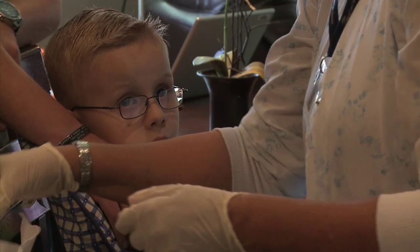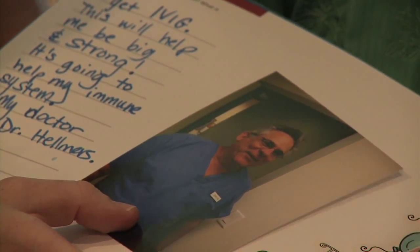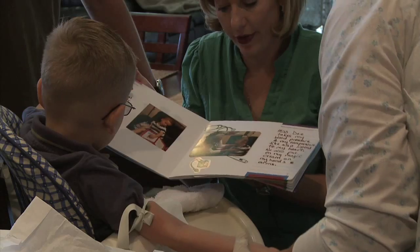We found out through social stories that you can explain to the child what's going to happen, what they can expect, step by step. Children with autism are literal thinkers, and our son is definitely a literal thinker.